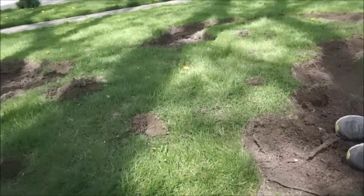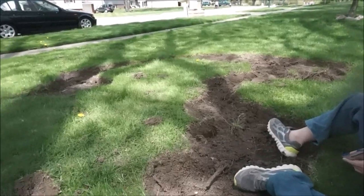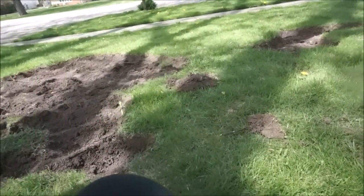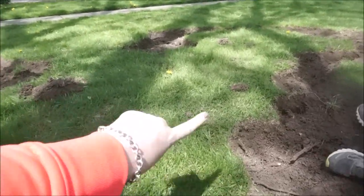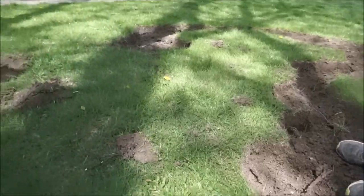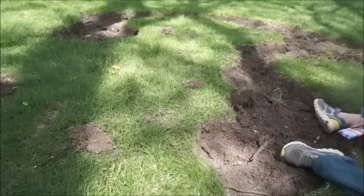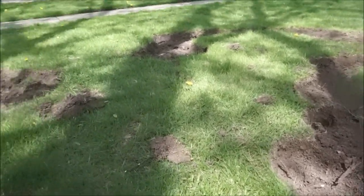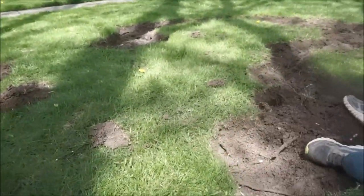So right over here is this huge, massive hole that Matt has been working on. He started it yesterday. He got about 60% done. He's got this middle patch to work on. I drew out a water-type squiggly shape that I wanted him to dig for a really large flower bed.